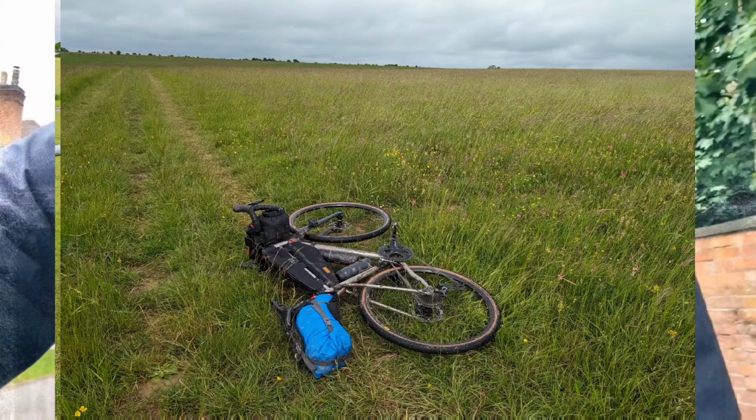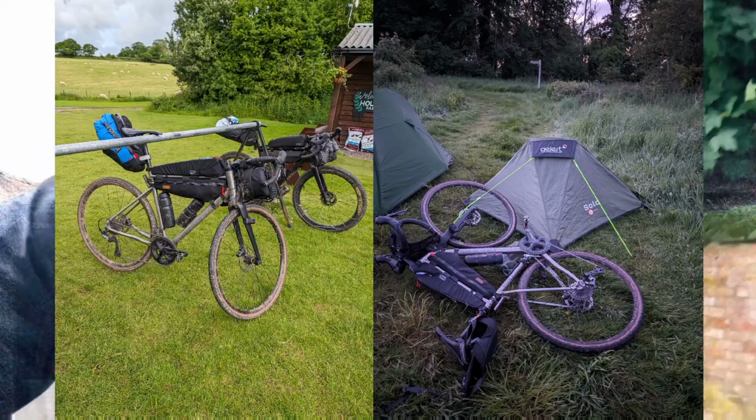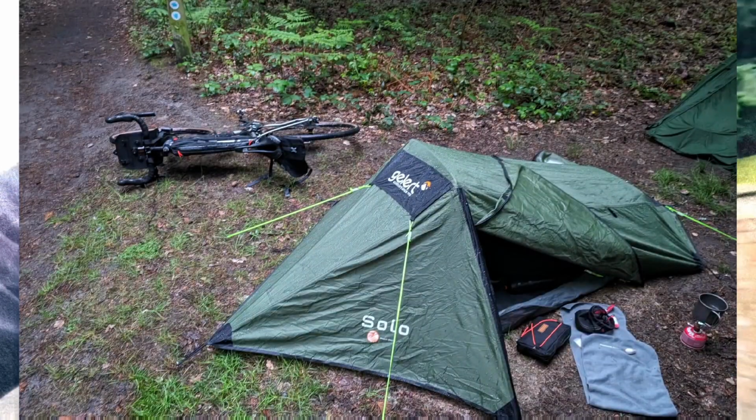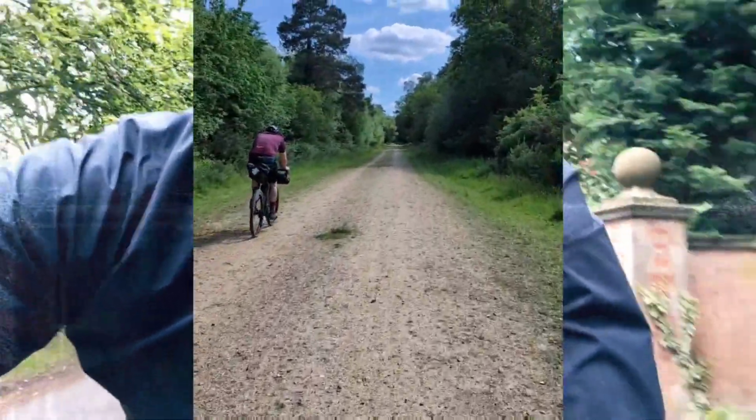You drink as much during the day as you think you'd fill it up. By the time you stopped, we were wild camping, by the time you had some water for coffee and to clean your teeth, you were almost out of water again. So definitely find space in your bags, in your bikepacking kit, for your tools and so on, and make sure you've got enough water. That was a big mistake I made.